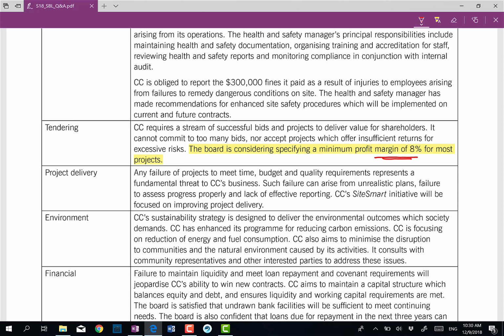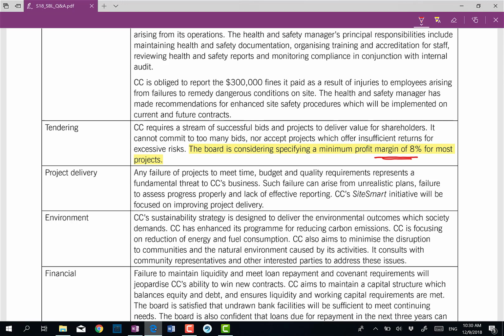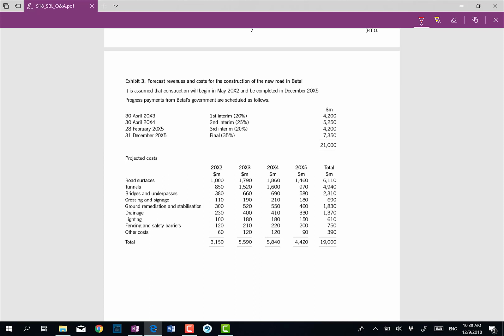So this should form a 2 marks discussion in your exam. Don't let it go. The organization's minimum target is 8%. So elaborate from there. You have information that enables you to evaluate whether the project will yield a return of 8% or not.